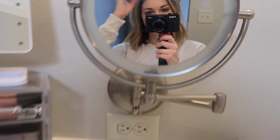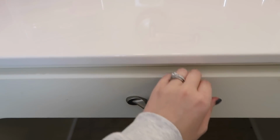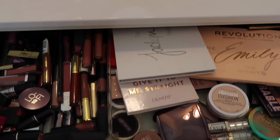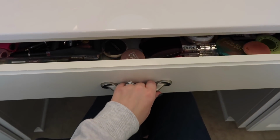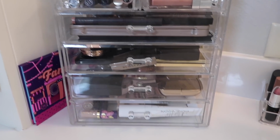Push this back. Okay, so this is my everyday makeup organization drawer. I say everyday because this right here, this big drawer right here, full of makeup. I know I have a problem. So this is my go-to, like, easy access everyday makeup that I use all the time.